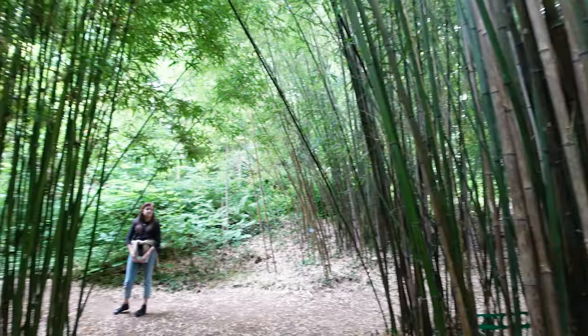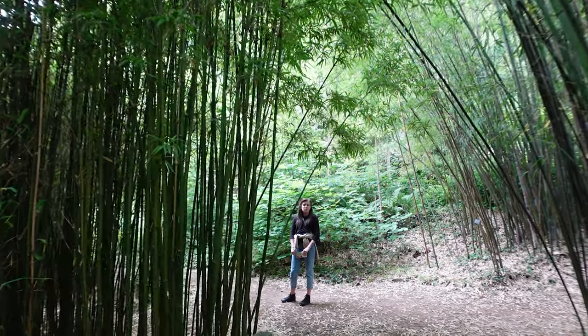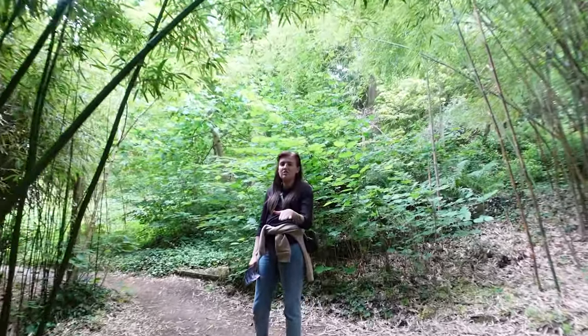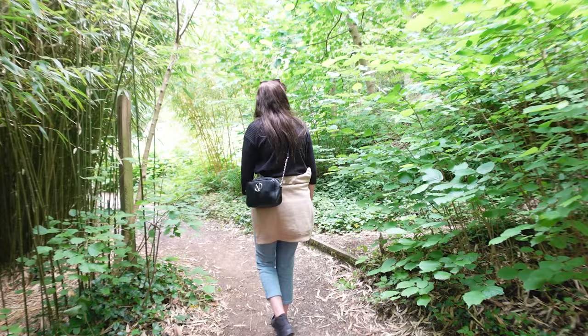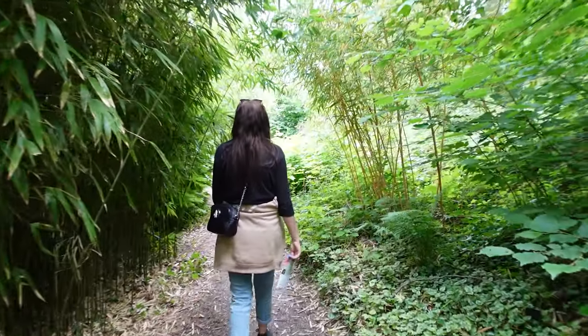It spreads everywhere though. Does it? You do not want bamboo in your garden. Well, our garden's a bit small, so... Because the roots go into the foundations of your house. Do they? Yes, and can ruin the foundations of your house. Okay. You don't want bamboo. Really? I want to know now, if anyone has bamboo in their garden, let me know.